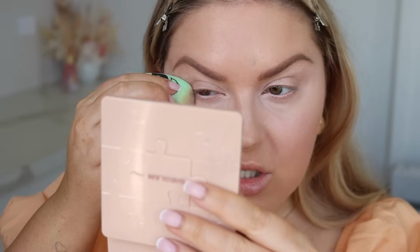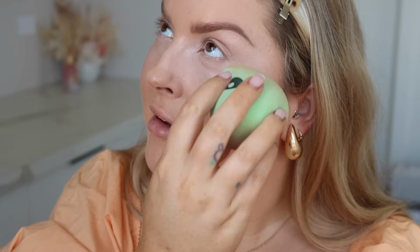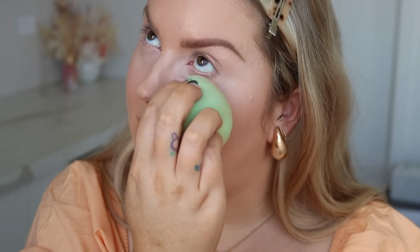I'm also putting it on my waterline, which I know is weird, but sometimes I do this with my concealer and it just helps to conceal the pink waterline that I get, especially when I've got my hay fever, and I'm a hay fever queen, okay? I seem to have it year round at this point in my life, which is just fantastic.